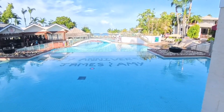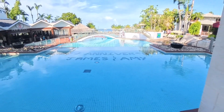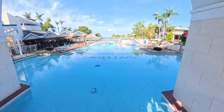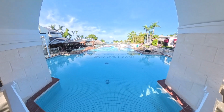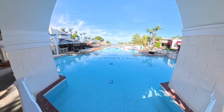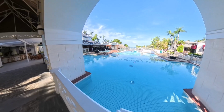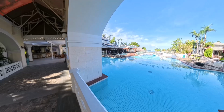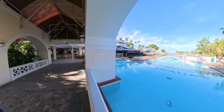I'm not sure you'll be able to see it on the video, but if you look very closely at this top level here, there's a message in there. It's only like $40 for the day, so ask your travel agent about this. You can actually have a message put in this little pool that lasts for days. Kind of cool. In the evenings, there are two round bowls. Those are actually fire. They're lit up in the evenings.